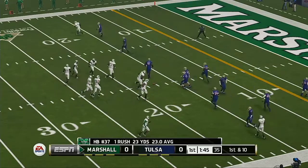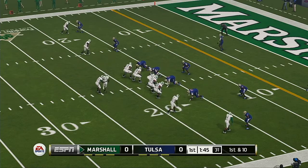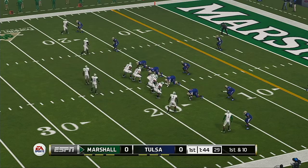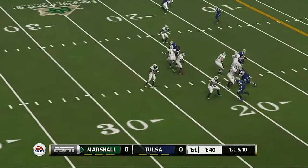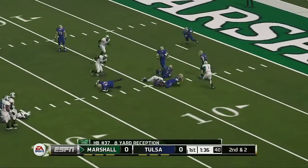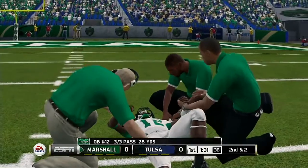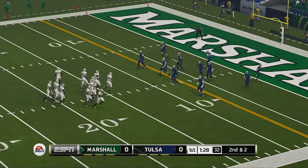Just a nice job again up front by the offensive line. They're doing a good job of neutralizing the defensive front, and it's allowed them to move the ball down the field. Got it, and brought down immediately. And we'll take a break while the injured player is attended to. It's the ninth play of the drive.